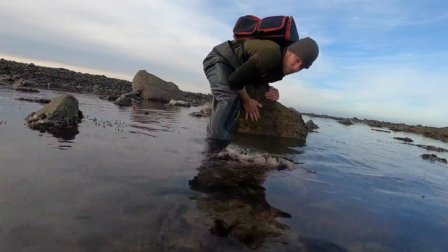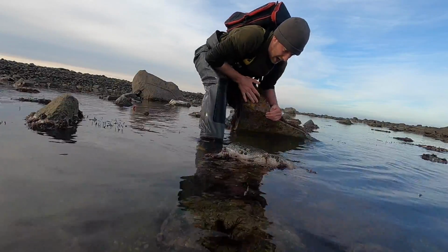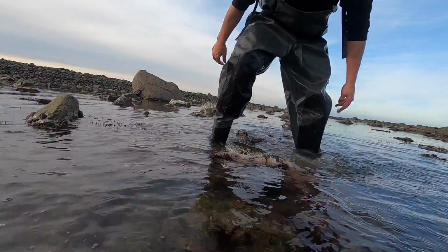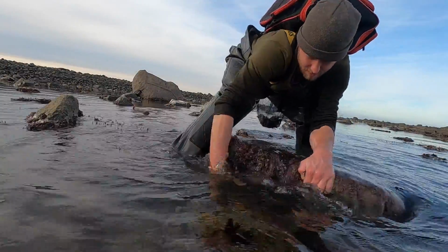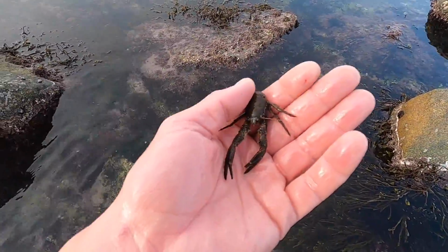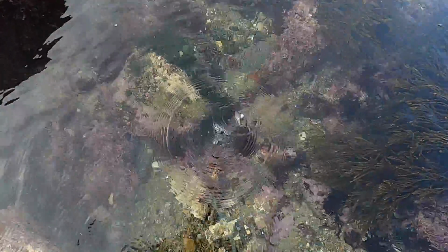Really? One baby ormer. Woo! Feeling the burn. We are feeling the burn. Good sized squat lobster there. Also known as the olive squat lobster. I love the way they're swimming around.